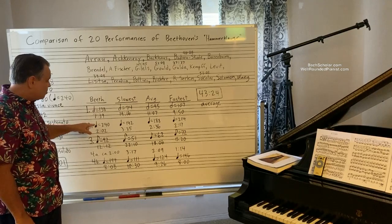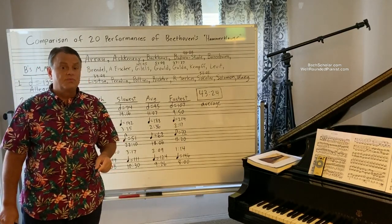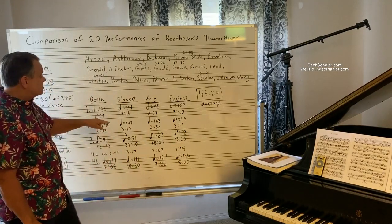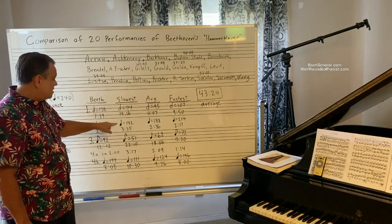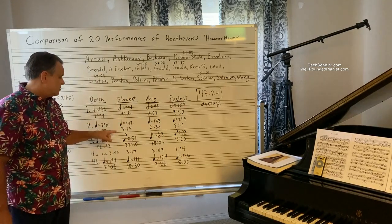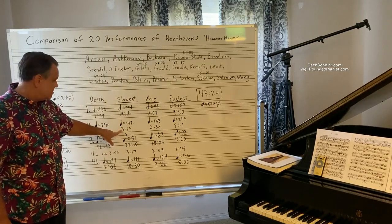Now, another humanly impossible speed is the second movement, the scherzo, marked dotted half note equals 80, which translates to quarter note equals 240. 240, that's a really fast speed. The absolute slowest out of all the scherzi of these 20 performers was 142 beats per minute per quarter note, which resulted in a duration of 3 minutes and 25 seconds.